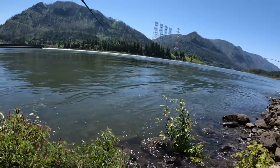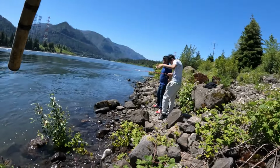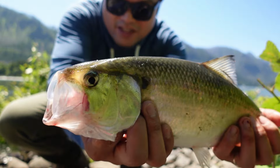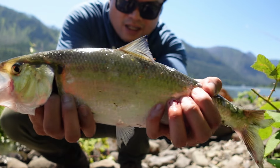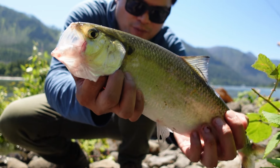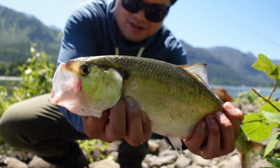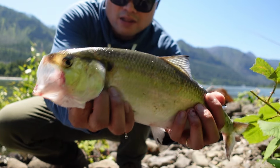Finally got a fish on. Kaye's trying to sabotage my first fish. See if I can land this guy. There you go. This is pretty much what you would catch out here. Shad, and they go up the river, the Columbia River, by tens of thousands. And sometimes there's a point where they would actually go up here in hundreds of thousands. And there's a bunch of them out here at the Columbia River.